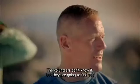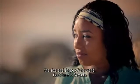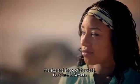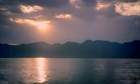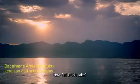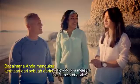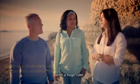The volunteers don't know it, but they are going to find out the size and shape of the world right here in Nevada. They'll do it by tackling their first challenge. How flat is this lake? How do you measure the flatness of a lake? With a huge ruler.